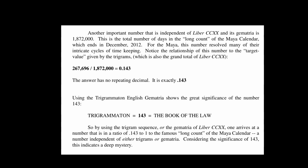0.143 exactly. So it's not any repeating decimal or anything like that. And 143 is the Gematria value of the word Trigrammaton, and the title, the Book of the Law. So the word Trigrammaton and the title, the Book of the Law, also add up to 143. So we're starting to see, hey, maybe this is an important cipher for Crowley's works.